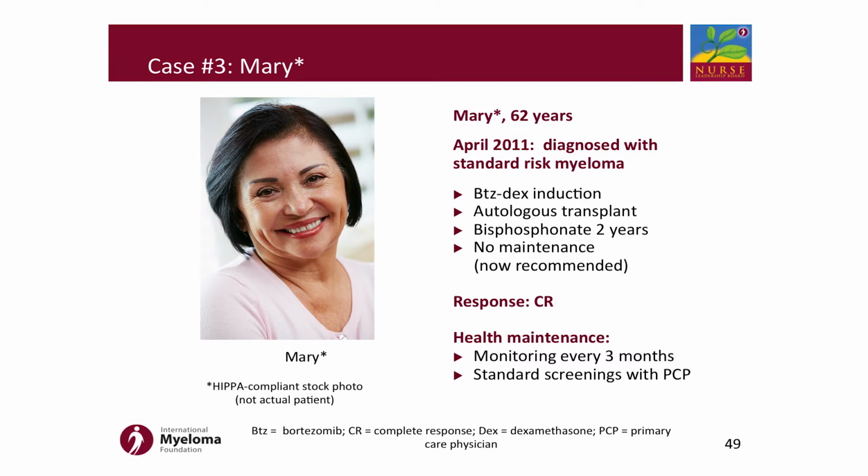So our third case, Mary, was initially diagnosed with standard risk myeloma in April of 2011. She began treatment with bortezomib and dexamethasone, followed by an autologous stem cell transplant. She achieved a complete remission after transplant. She also completed 2 years of bisphosphonate therapy, given that she initially presented with lytic bone disease. Mary did not want to continue with maintenance therapy post-transplant, which is now something we would strongly recommend. However, we did monitor her frequently, every 3 months with labs, and she was being followed by her primary care physician for standard screenings.